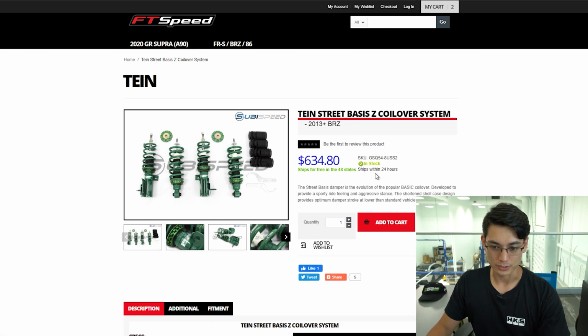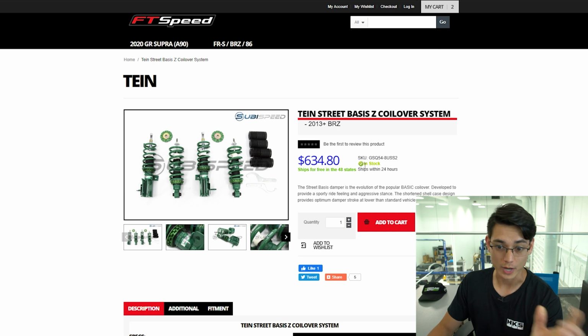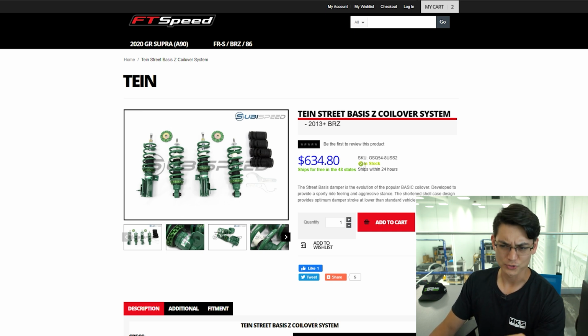Over by the price here, you see that it's in stock. That's the same, but under it, it says ships within 24 hours. So now you're getting live ETAs. Also, if it was earlier in the day, before shipping times ended, it would say if you order within the next 3 hours, it'll ship within 24 hours.